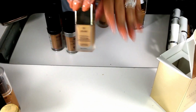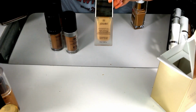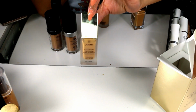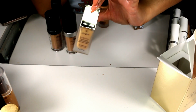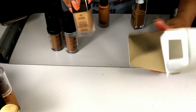I mean, we're getting some shadows right now from my lighting, but y'all, I think this foundation will be too light for me. And it was expensive. If you've ever purchased Suede foundation before, then you already know this son of a gun is expensive. This is another one I need to leave on my vanity and try out this weekend, because I need to go ahead, bust it open, and use it.